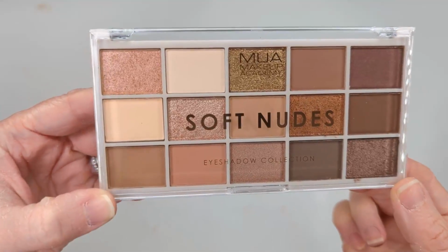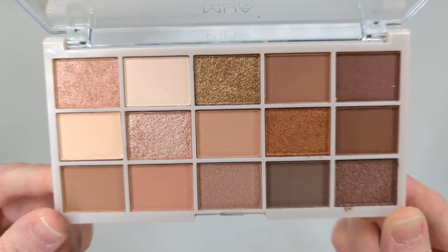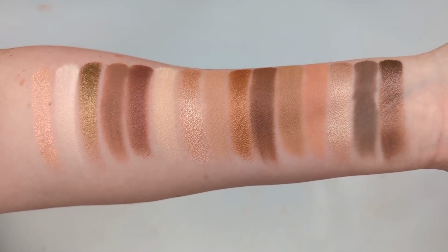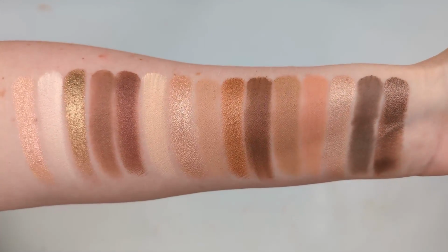And then I also got this one called Soft Nudes. And this is just like your basic everyday nudes palette, neutrals. I really love this one too. And I can definitely see myself using this one a lot. It is a little bit more on the warm tone side, but I don't feel like it's overly warm. It's not one of those orangey, reddish, yellowish type of palettes. You mostly have warm browns and some rosy tones thrown in too, which I really love. So I could probably see myself using this one the most, even though I do really love cool tones. This one is just a little bit deeper and smokier, which I don't wear all that often.